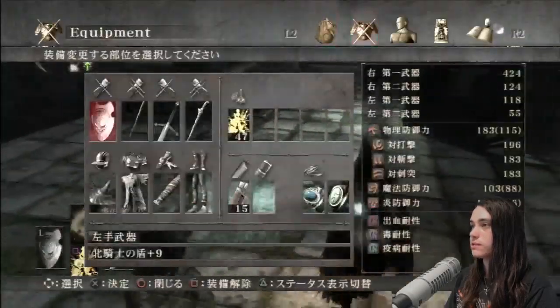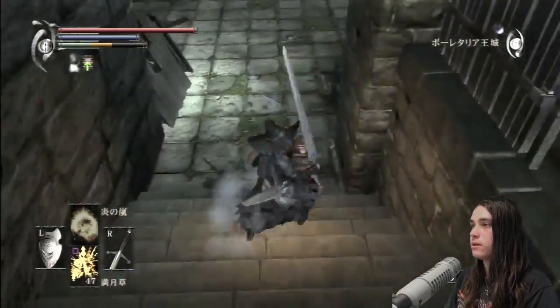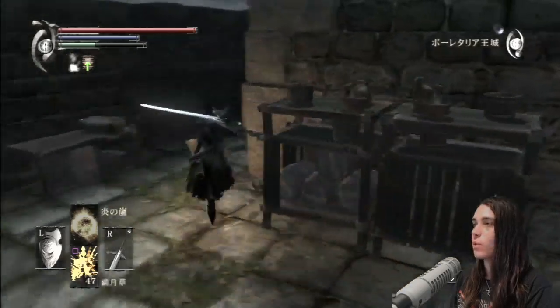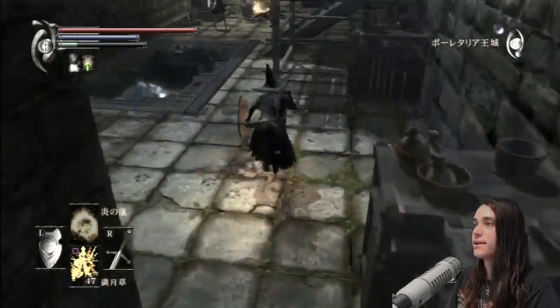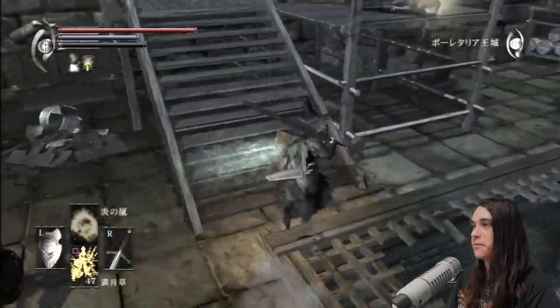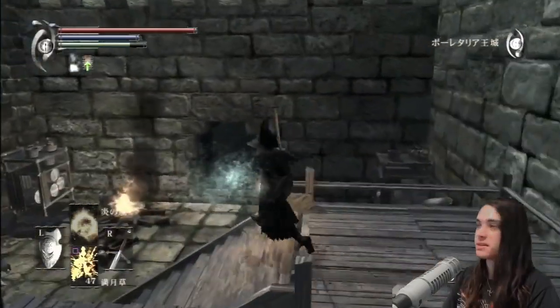I'll use the Uchigatana. Oh, that's right. I should have repaired the Uchigatana. I'll be stuck using the Claymore. I wanted to use the Uchigatana, but once again, it is broken. And I don't really want to waste the Ed's Grindstone. It's not necessary. If I really need it, then I'll use it, obviously. It's not that valuable of a thing, but I don't want to use it in this scenario. I can just go ahead and continue to use the Claymore.